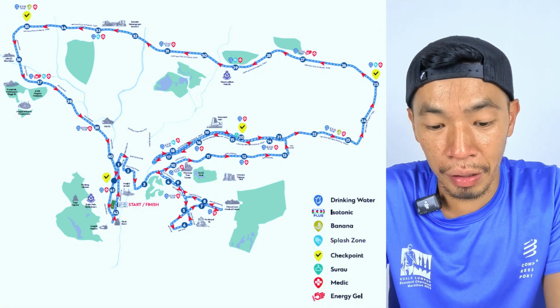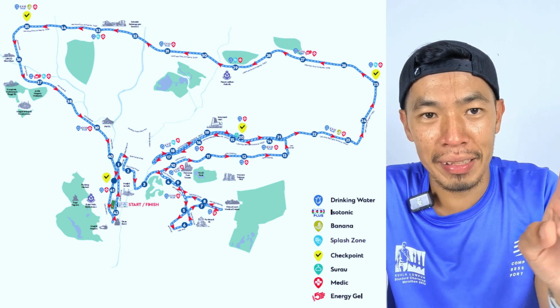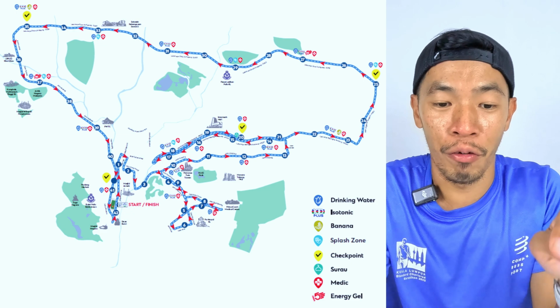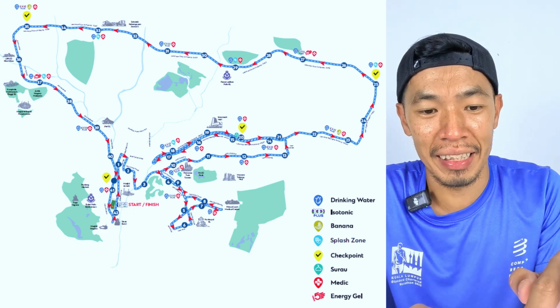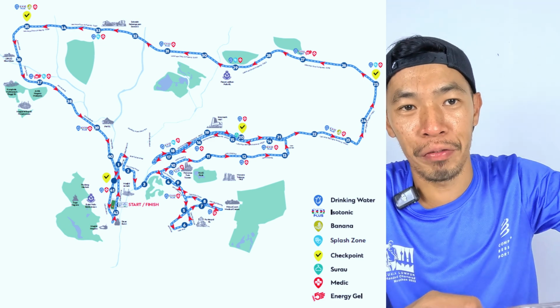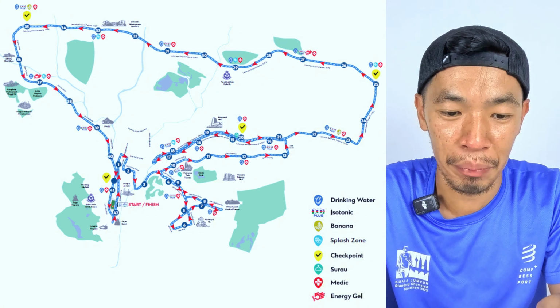Once we hit the 25 km, there's one water station. That water station, I remember last year, was after the uphill. But this year, it seems like it's a bit down. Hopefully it's a bit down. Last year it was in the middle of the high ramp to the top of the uphill to the 26 km.